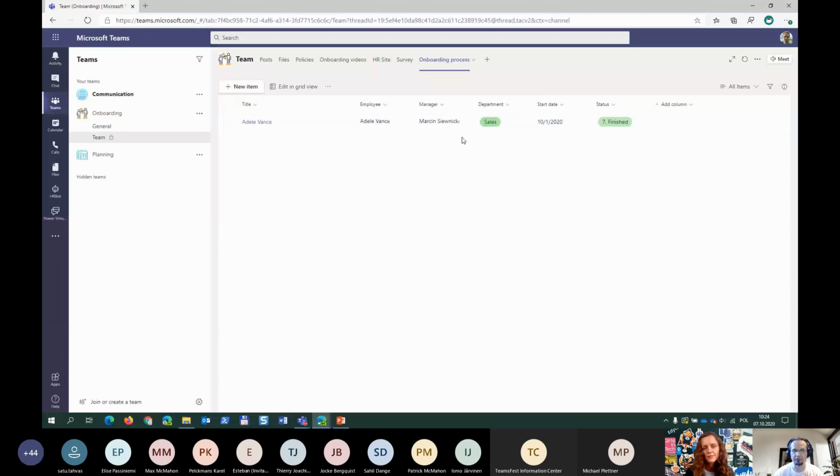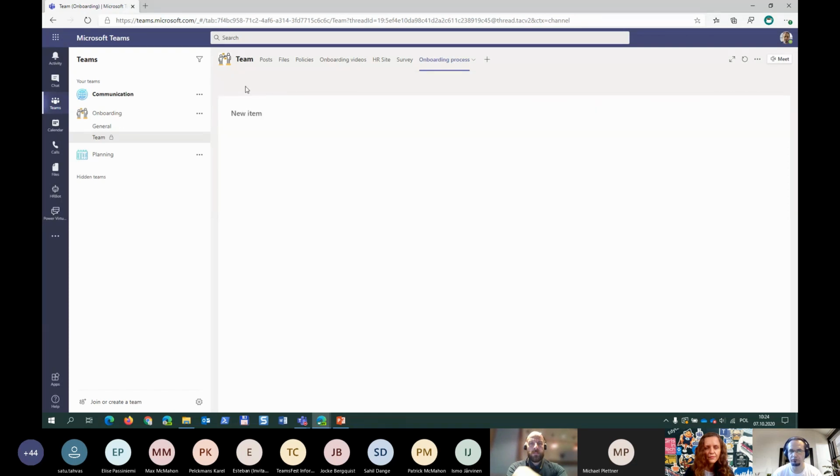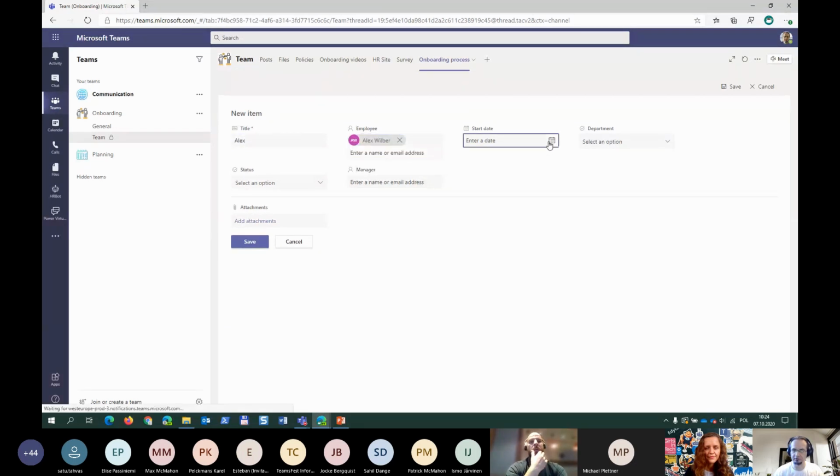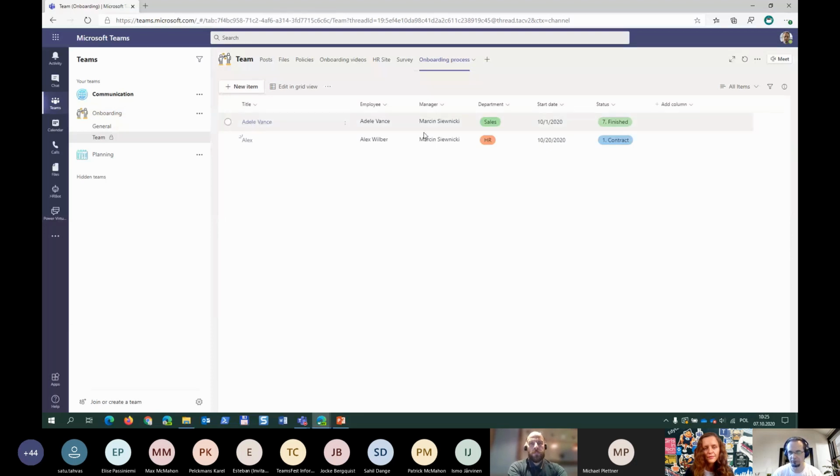And there's also a very simple SharePoint list we built. Currently it's displayed as a Microsoft Lists component, but it's a very simple list: when a new employee appears in your company, they simply create a new item and enter data in the form. So let's say Alex, HR, and me as manager. Okay, good. And using this simple list, they can track the status of each employee.